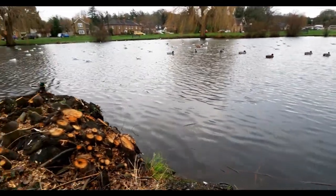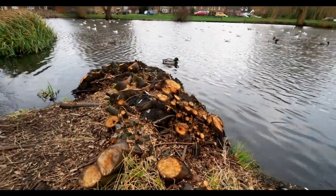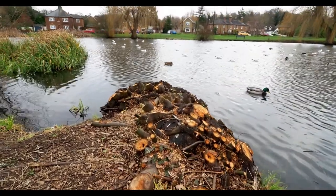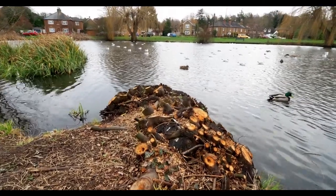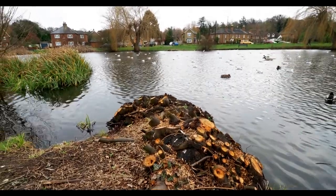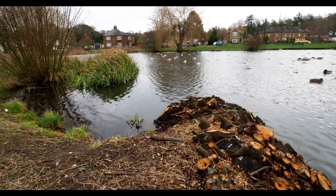This is quite a nice foreground shot. Look at all the different textures and colours in this wood leading out towards the pond. And the only thing is, the background's not that great. Say the lighting's not brilliant today, but that makes quite a nice shot.